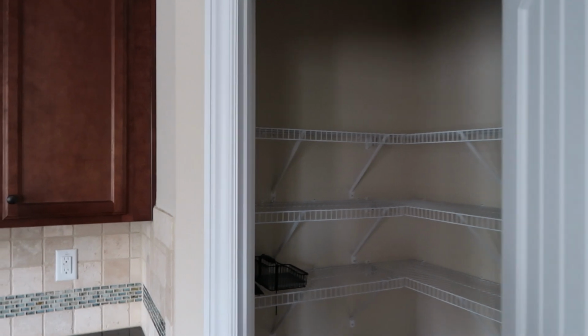Sorry for the lighting in here. It's a really dreary day. It's been raining a long time. And you walk in. Yeah. So that's the pantry.